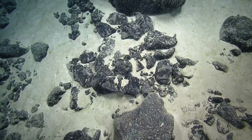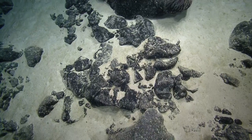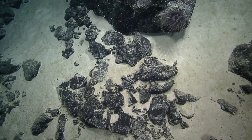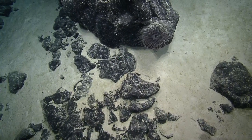Right, yeah. We had a request from Chris Kelly ashore. So perhaps we can keep an eye out for a more sampleable one. Oh, here's a zoom. Oh, look at that. Yeah, this is that black cerianthid.